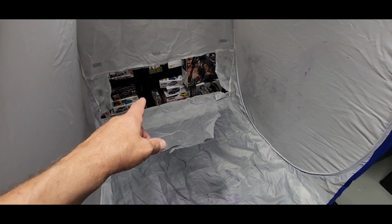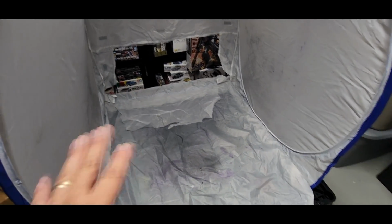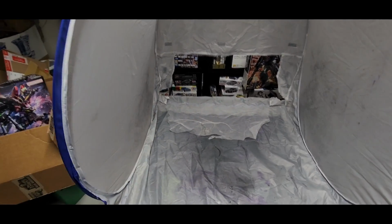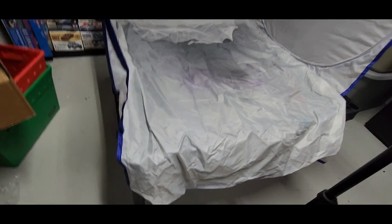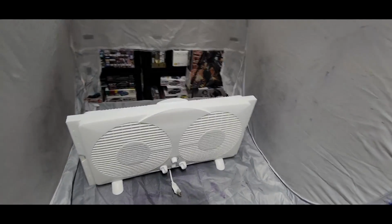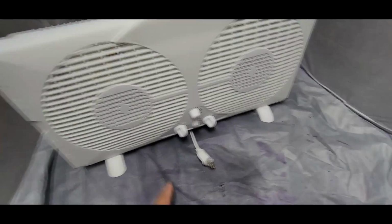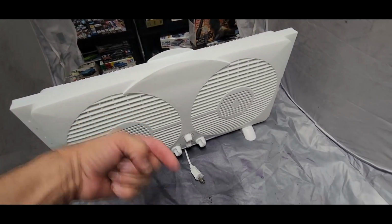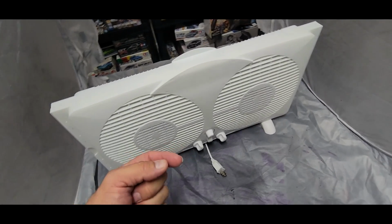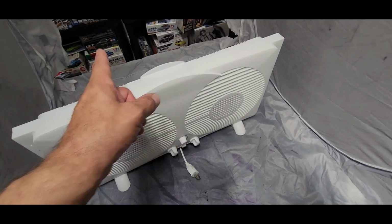Now, I opened the back for one reason. I wanted to vent out as much as I could instead of just using it as a shelter to keep some of the dust out. And here's what I used. A dual window fan. This one's adjustable. You can blow in, you can blow out. Blowing in, if you're in your house, you put in your window to keep cool, but you can reverse it. Of course, we're going to reverse it, and we're going to blow out.